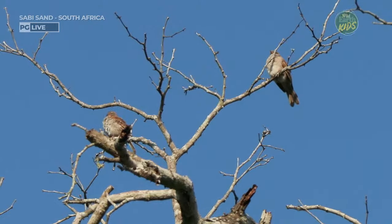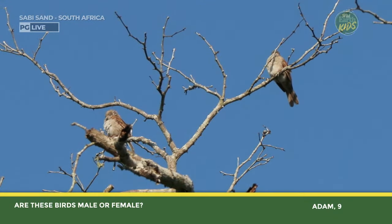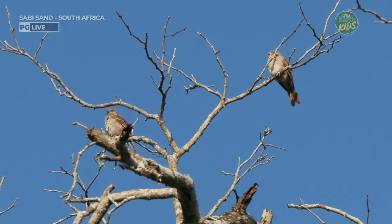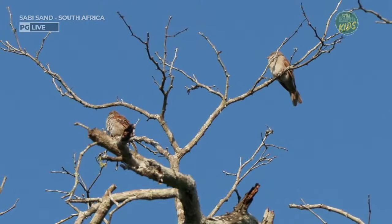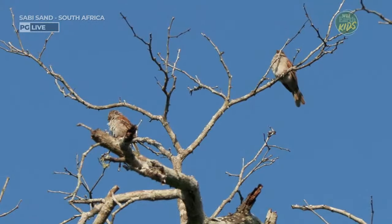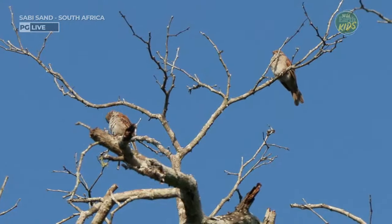Adam, that is probably a male and a female there. It's probably a pair that are hanging out together, telling each other long stories of the summer that has passed, and telling themselves about the winter that is about to come. And what stories do you think they're telling themselves up there, Cam?